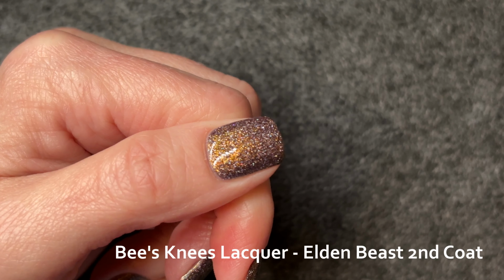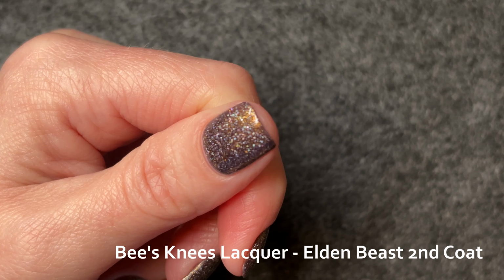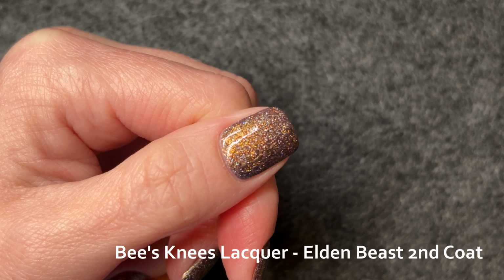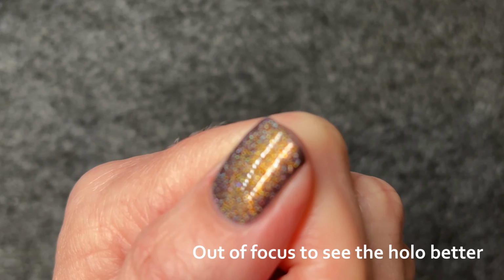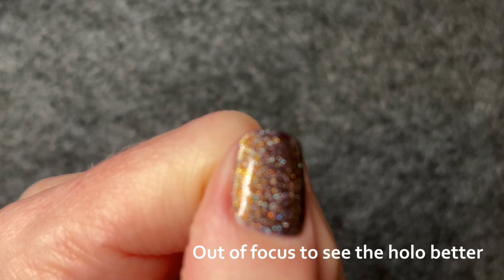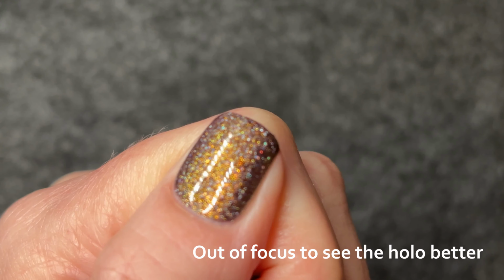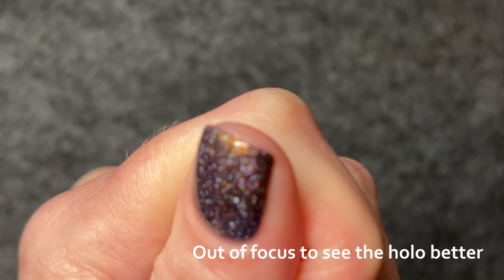We'll see. Both of those involve gold flakes. I think this is just a type of polish I really like. I have a few silver flakes as well, but I just don't seem to have as many of those. And here I am just showing the polish out of focus to give you an idea of how much hollow pigment was in the mix.